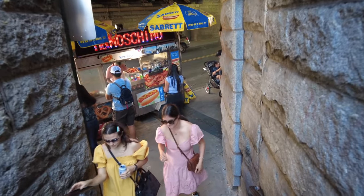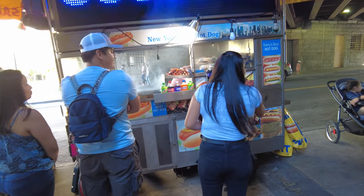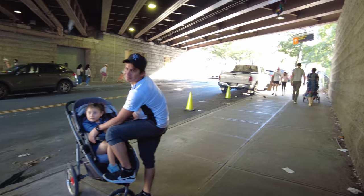But anyway, that was my walk over the Brooklyn Bridge with the newly reconfigured pedestrian and cycling paths.